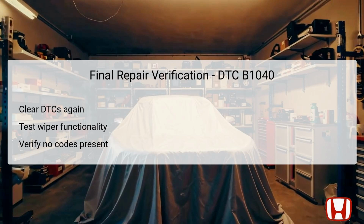Once repairs have been executed to address the issues related to DTC B1040, it's essential to conduct a final verification of the repair. Start by clearing all diagnostic trouble codes again using the HDS. After clearing, test the windshield wiper operation to confirm they function correctly upon activation. Additionally, verify that no codes reappear in the system after testing.